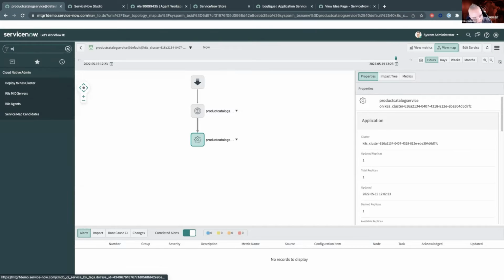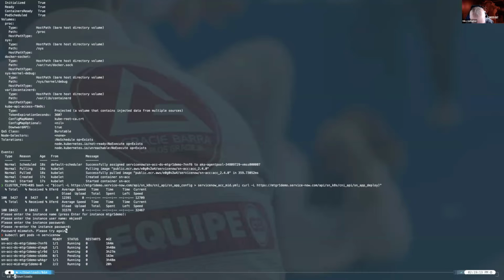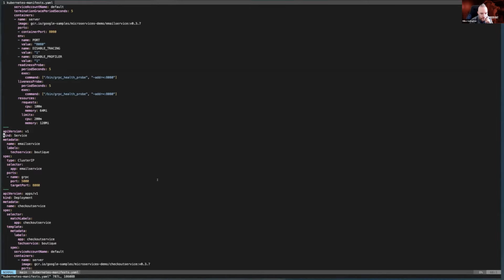And so just to make that more visible and make a little bit more sense, I built a tag-based service out of the entire service called boutique. And I did that, if we go look really quickly here, if we look at the manifest for the microservices demo that I deployed, I added this label for each of the components called tech service as the key and boutique as the value, right? And this is something that should be done as a standard practice across all development cycles. Every resource should have a standard labeling convention and be managed via labels.